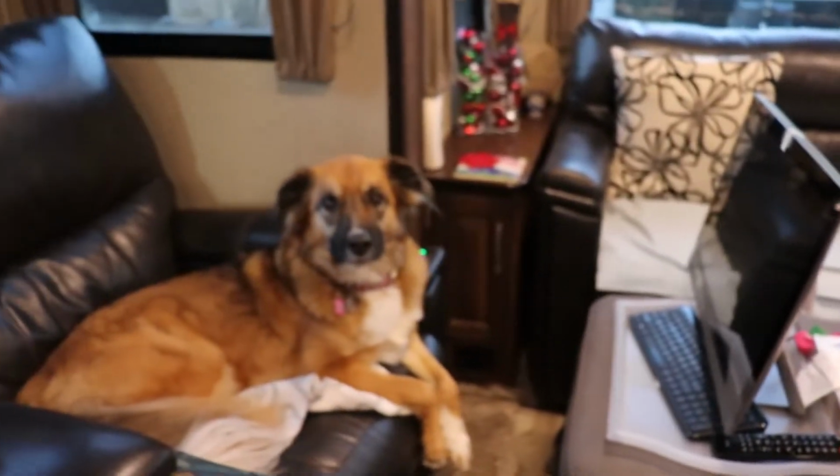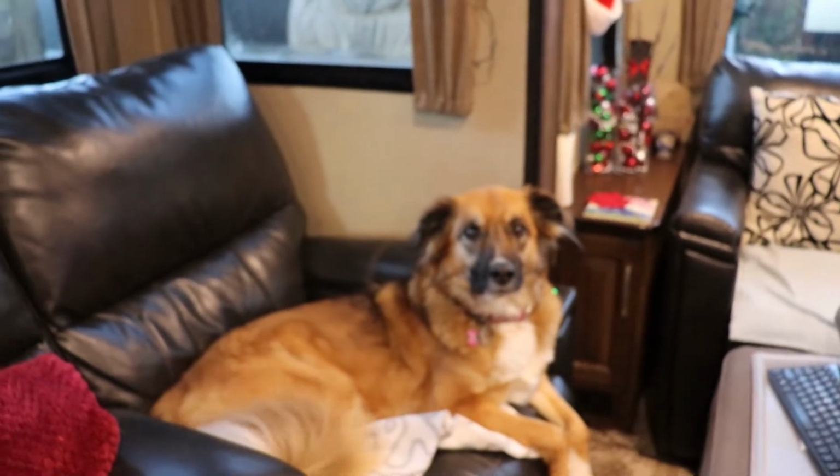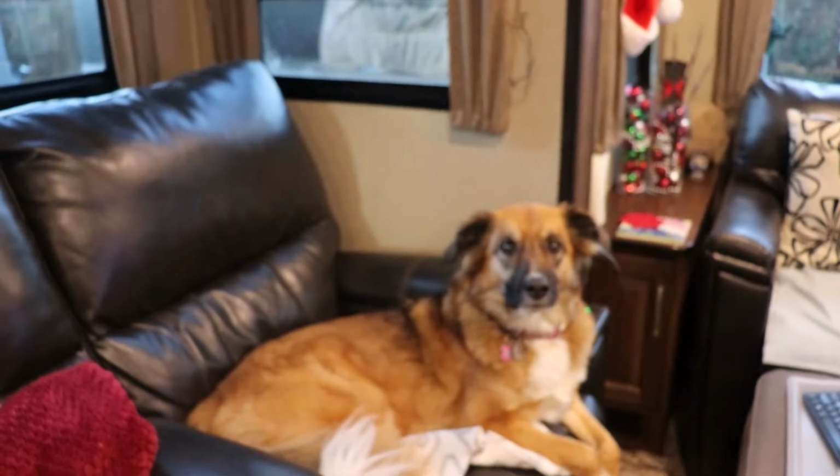So the computer, which Brent likes to keep out here, he's watching football and working on the computer at the same time. Hello, Wrigley. Hello, puppy dog. Yes, you're such a good girl. Are you and Dad keeping Dad's chair warm?